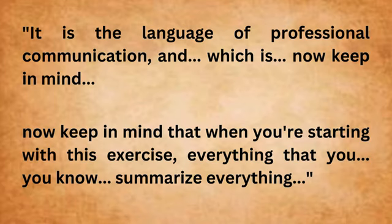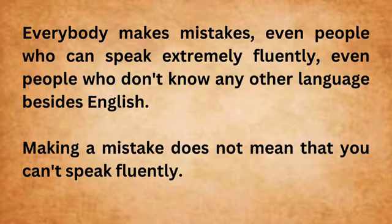It is the language of professional communication and which is now. Keep in mind that when you're starting with this exercise, everything that you summarize everything.